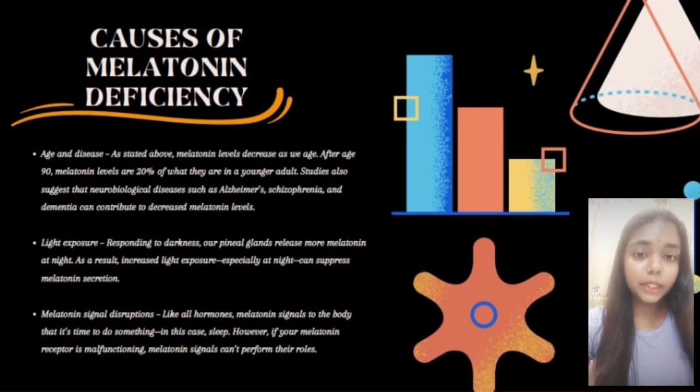Causes of melatonin deficiency. Age and disease. As stated above, melatonin levels decrease as we age. After age 90, melatonin levels are 20% of what they are in younger adults. Studies also suggest that neurobiological diseases such as Alzheimer's, schizophrenia, and dementia can contribute to decreased melatonin levels.